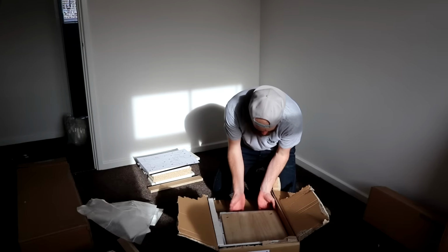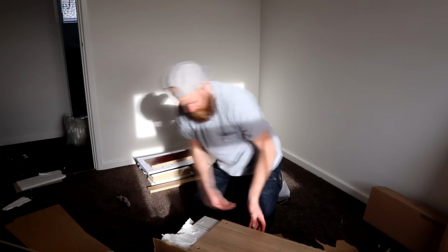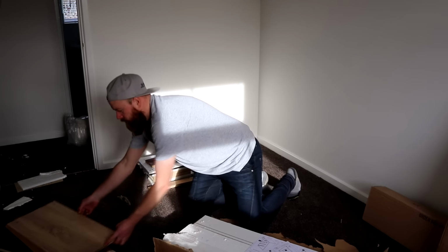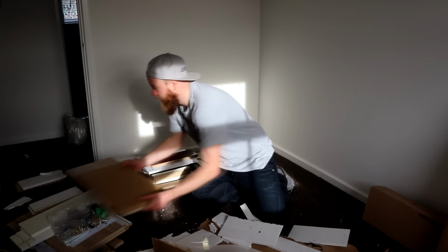Next, we are in the bedroom and putting together the Sonoma oak and white wardrobe, chest of drawers and bedside table. Funnily enough, the smallest out of the lot, so the bedside table, took me the longest to put together, which was 2.5 hours. The medium chest of drawers took 1.5 hours, and the wardrobe, so the biggest item, took the least amount of time, which was 1 hour putting it together.